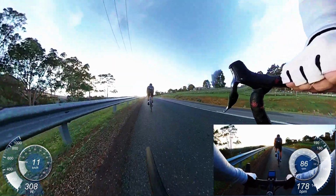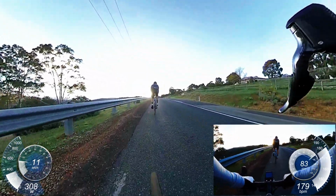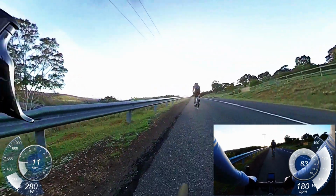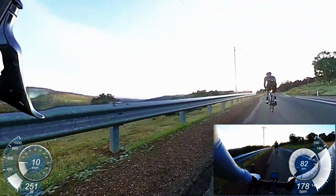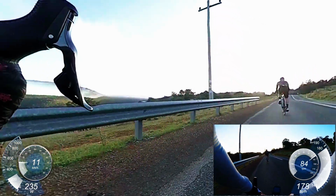I'm not built as a climber. I'm obviously overweight and definitely not a climbing guy. I'm not built like a Tour de France rider, that's for sure. So it's a challenge for me, but I really enjoy it because you bust your ass, and then when you get to the top, it's just awesome. It's an awesome feeling. So I just chase that feeling, and that's why I keep coming back.